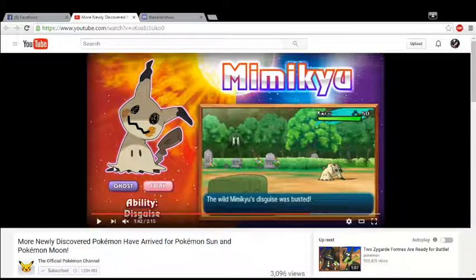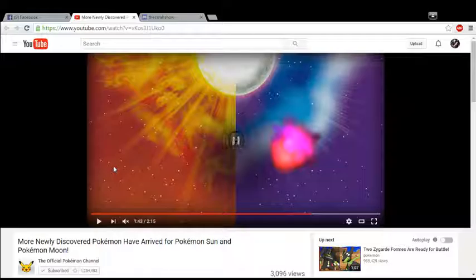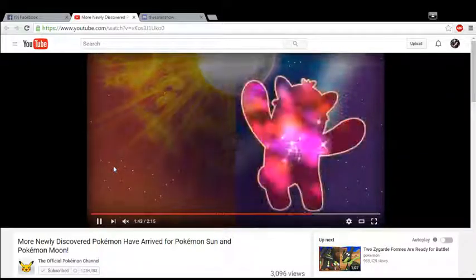The wild Mimikyu's disguise was busted. Oh, I get it. I think Disguise is basically like Substitute, the kind where a Pokemon switches with a substitute and takes damage for it. But this ability doesn't take a Pokemon's health.